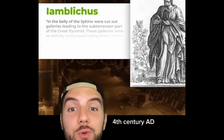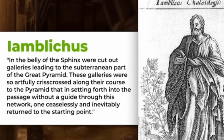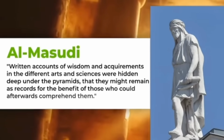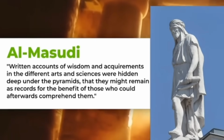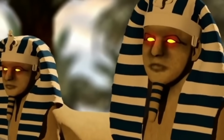By now you're probably asking yourself, why are we talking about the Sphinx if this massive structure that was supposedly found is under the Giza pyramids? Well, this is why. 4th century Syrian philosopher Iamblichus recorded info about a subterranean tunnel system under the Giza plateau that was accessed through the body of the Sphinx. Al-Masudi in the 10th century writes of these same underground tunnels and galleries, guarded by what he claims to be mechanical statues that almost sound like robots. So Al-Masudi says that these things were guarded by mechanical statues, huh?